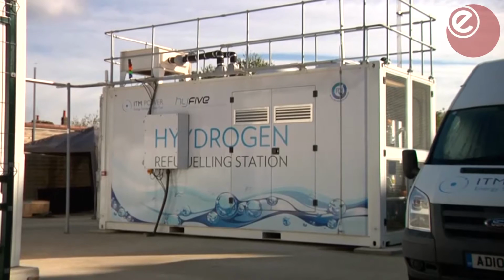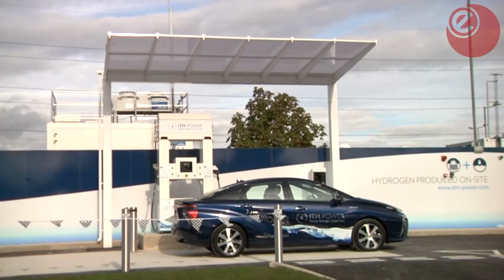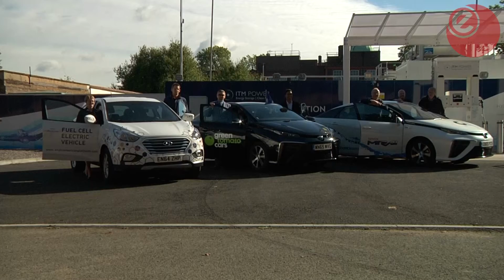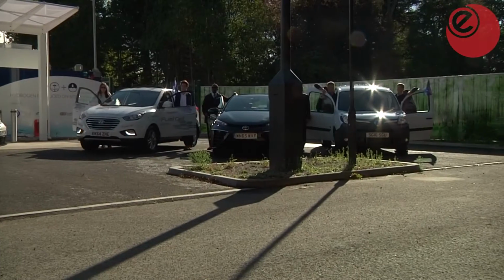That's impressive. That is amazing. That's revolutionary. The way that you produce the fuel on the site, no transportation. It's there ready to use when people want it. So yeah, it's very interesting stuff. So the fuel is green, but what's it like to drive?